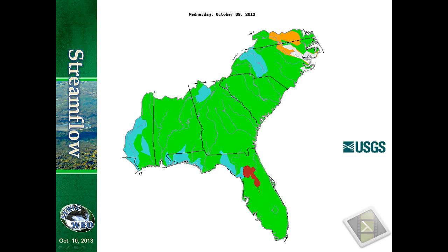So given the dry weather, how have our stream flows responded? And as you can see here in the 28-day average stream flows, most areas still normal across the southeast. So our wet summer is carrying over to keep stream flows in the normal range. But also keep in mind, stream flow normals are usually lower this time of year. So these two factors are helping to keep us in the normal range as far as stream flows in the southeast.